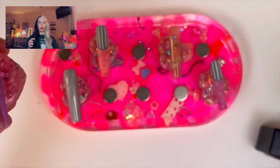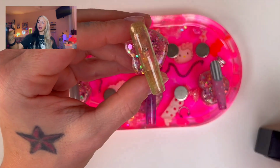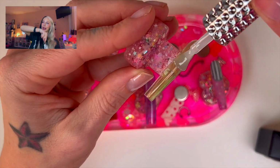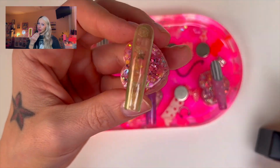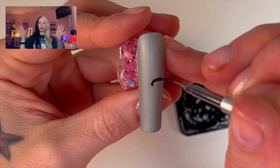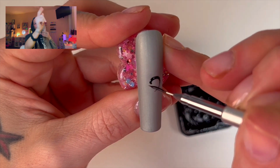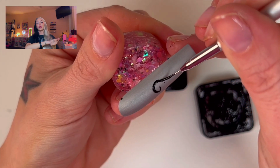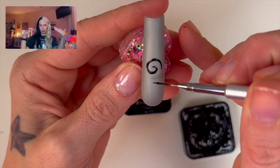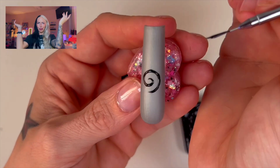Now we are doing a matte top coat, because like I always say, if you're doing nail art, whether it's hand-painted nail art or 3D sculpting nail art, I always do it on top of a what? That's right, a matte top coat. So we just matte top coated all the nails. All of them, I think. Right? Didn't I? Yeah, all of them, because we're doing art on all of them.